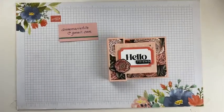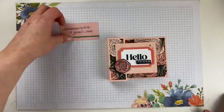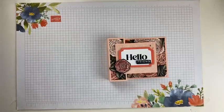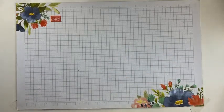Okay, let's get stamping. I know I talked a lot, but I have a lot to tell you. I'm so excited about so many things. I have so much to tell you. All right, let's get stamping.